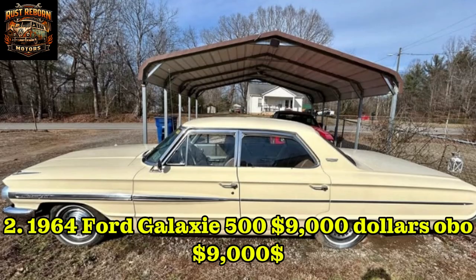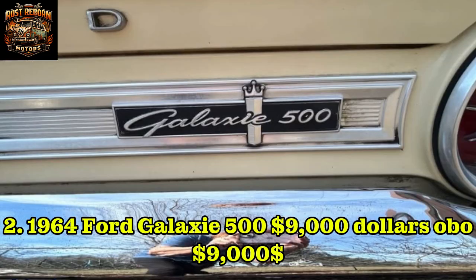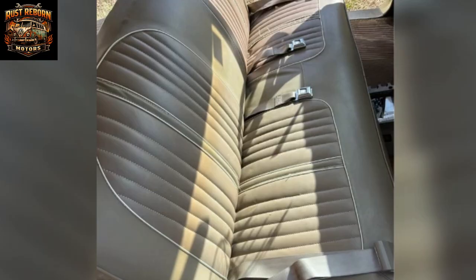Number 2. This 1964 Ford Galaxie XL 500, offered at $9,800 and located in Bangor, Pennsylvania, is presented as a solid and honest full-size classic that runs and drives, making it a usable project rather than a dormant restoration. Powered by a 390 cubic inch V8 paired with an automatic transmission, the car is described as capable of being driven home as it sits, though it does need a master cylinder to be properly road-ready, since the brakes currently require pumping to operate correctly. The seller positions it clearly as an everyday driver rather than a show car, which sets realistic expectations while highlighting that it is already functional and enjoyable in its current condition.